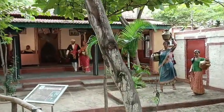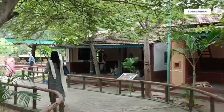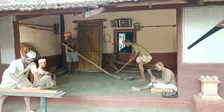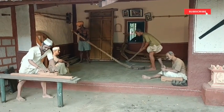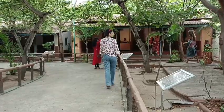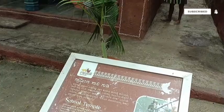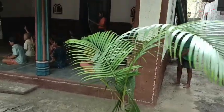Now if I have to talk about the entry fees, then it is 200 rupees for adults on Saturdays, Sundays and any government holidays, and 100 rupees for kids between 3 to 14 years old. And on all other days, that is weekdays, it is 150 rupees for adults and 100 for children.